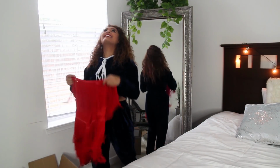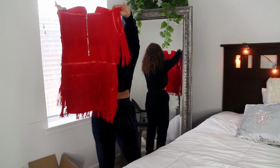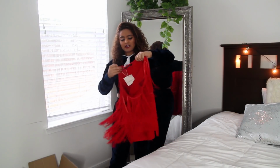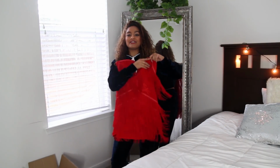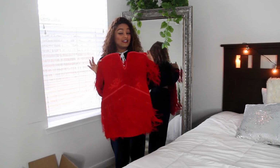Oh my god. If this fits, oh my god. You know, I could have sworn I saw that this was long sleeve online. Oh my gosh. It looks really short. I look like I need to be in Texas dancing next to Selena Quintanilla. Look at this. Ooh. Let's try this on.